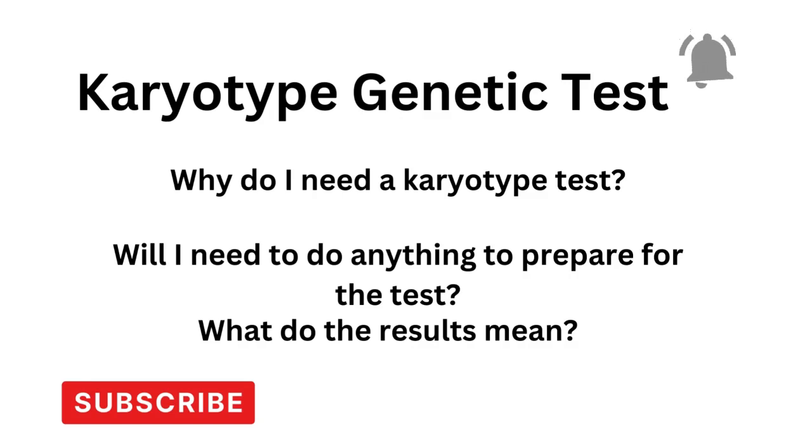A karyotype test looks for unusual changes in chromosomes. It may be used to check you and/or your family members for specific chromosome problems if you have a genetic disorder that runs in your family, or have symptoms that may be from a genetic disorder. It can also check an unborn baby for chromosome problems, and find out if abnormal chromosomes are causing problems having children, including male or female infertility, miscarriages, if you have lost 2 or more pregnancies before 20 weeks, or stillbirth.